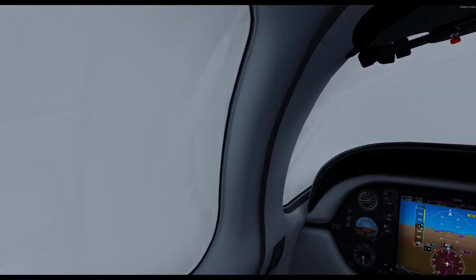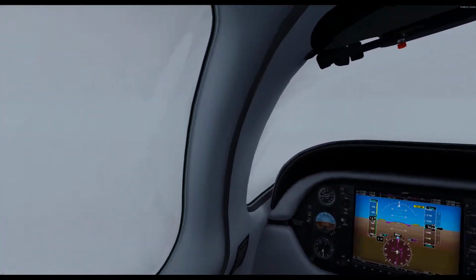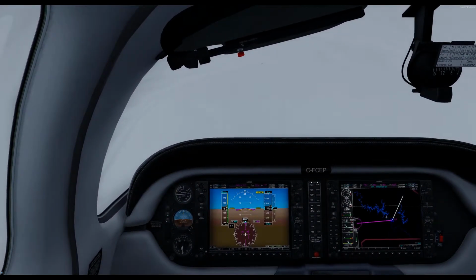Bull Shoals Lake. Bull Shoals off to our left, and ahead of us is Mountain Home. We're not far from Memphis. Memphis is that way. St. Louis over there. Memphis, of course, being in Tennessee. And Nashville is also pretty much directly ahead of us as well.